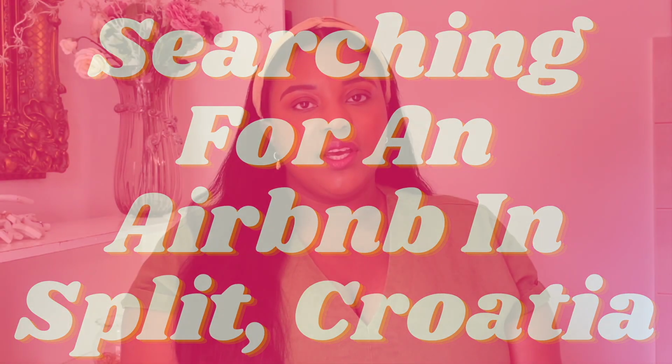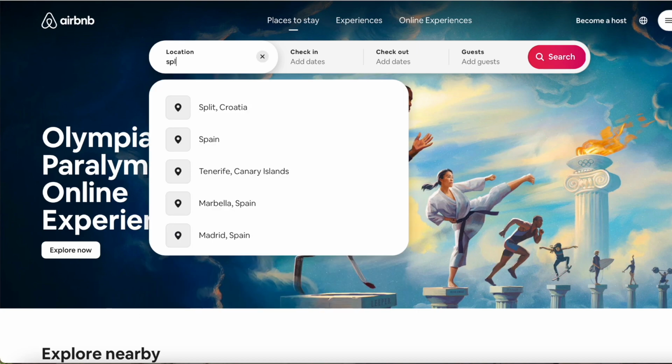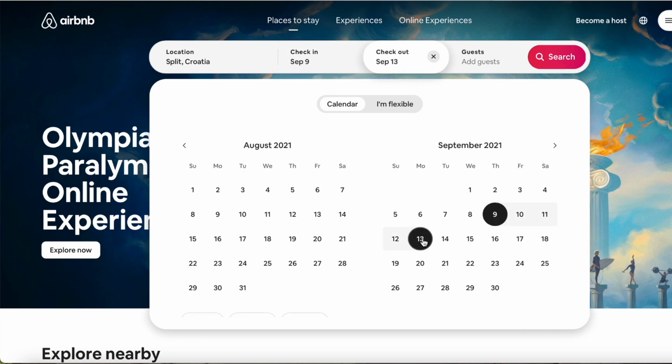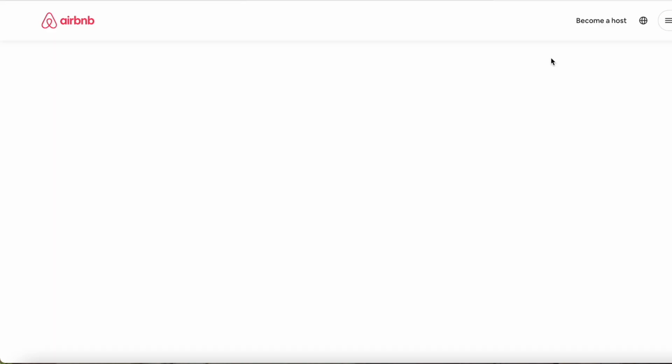So our example here is Split from September 9th to the 13th. And like I said again, everything I'm telling you in this video goes for any city in Croatia. So of course you would start by entering the city, Split, Croatia, September 9th to the 13th. And let's say it's 2 people going. So we're gonna search that.